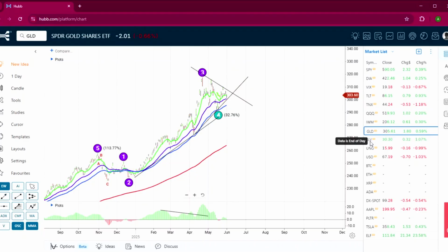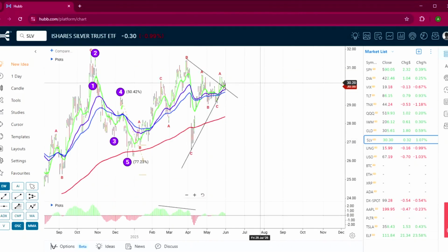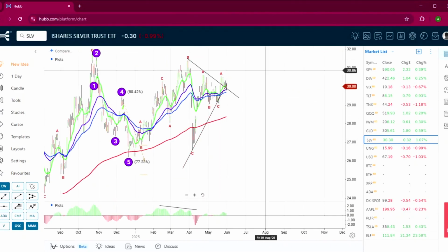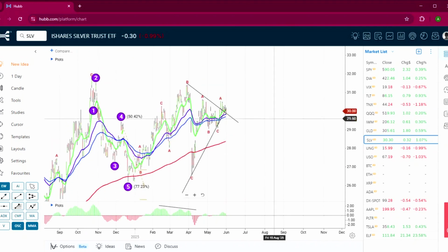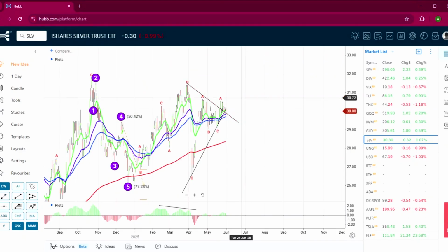Silver, if we look on the other side of the fence here, usually follows gold. So if that's the case, silver has some catching up to do to the upside. But if gold's going to follow silver, it could actually come back down, kind of meet where silver is here. But silver, in my opinion, should be going up to meet with gold.